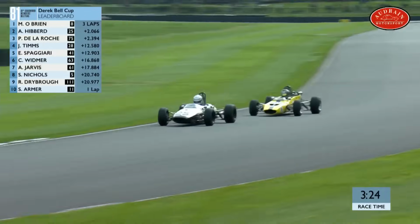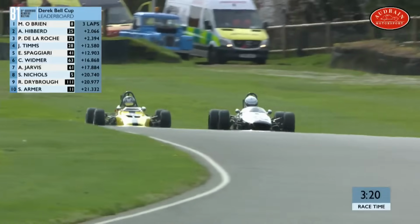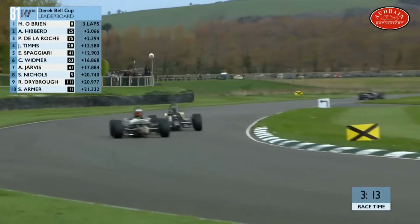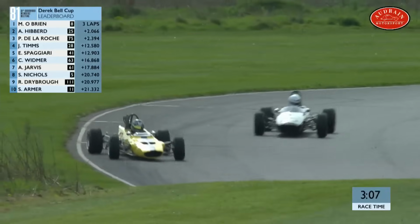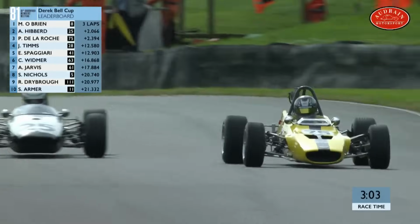Further back in the pack, nice battle developing between the 111 car of Ross Driver and the Merlin, and the Chevron of Steve Nichols, fighting over 8th spot at the moment. Couple of tenths between those cars. Indeed, the number 63 of Widmer has just managed to make up a position too. But this is the battle for the last 2 steps on the podium with just 3 minutes remaining.